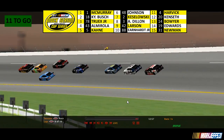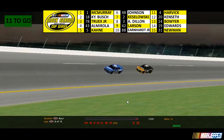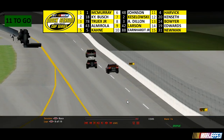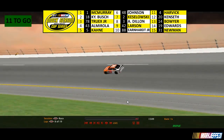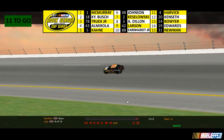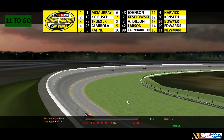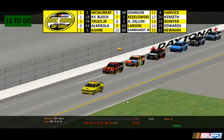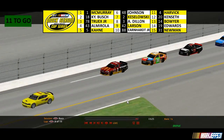The 1 of Jamie McMurray grabbed the lead. Had a pretty good lead. And then Kyle Busch made it 4 wide, made an aggressive move to get second. Martin Truex is now third. Eric Almirola and Casey Kane your top 5. Johnson, Keselowski, Austin Dillon, Kyle Larson, and Dale Jr. will make up your top 10. That was at least how they came across the line, but a lot of cars will probably be coming down pit road, including Kevin Harvick, including Clint Bowyer.